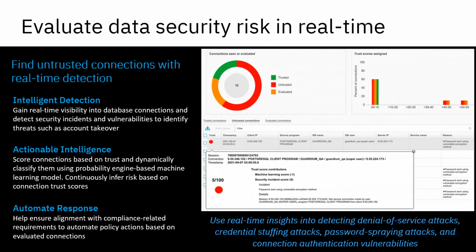The real-time trust evaluator is another feature of Guardium used to detect potentially malicious connections in real time. It uses real-time security incidents and machine learning engines to assess database connections and identify security incidents. Connections with no security incidents identified are considered by the machine learning engine as normal and will be assigned a high trust score. The other types will be assigned an evaluated trust score or an untrusted score. After this classification of the connections, you can apply automated responses.